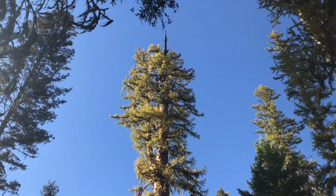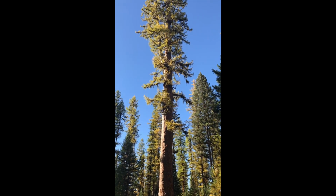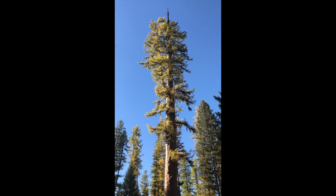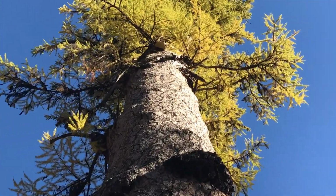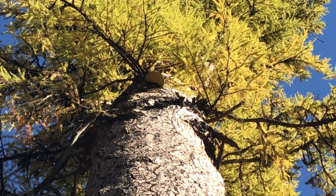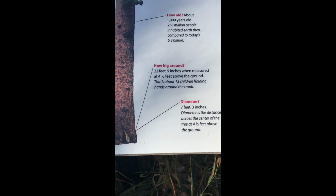Gus stands at 153 feet tall, which is apparently slightly taller than the Statue of Liberty if you don't include the pedestal. Which means the Statue of Liberty isn't as tall as I thought it was then, so... Gus is a massive tree though, as you can tell. Dude, Americans will use anything but the metric system, I swear.